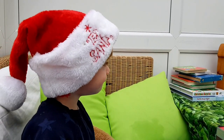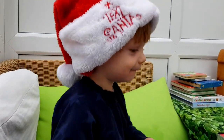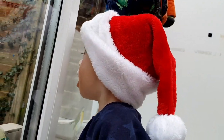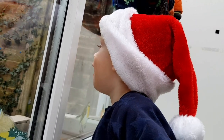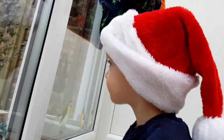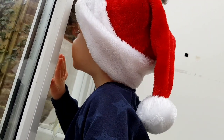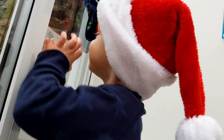Have you got any reindeer? There's reindeer in the garden. You could pretend they're your reindeer. Have you seen them, look? They're outside waiting for Father Christmas. Oh. You'll have to fill up their sleigh with toys and take them on a ride. And deliver all the presents. Oh, did you kiss the reindeer?